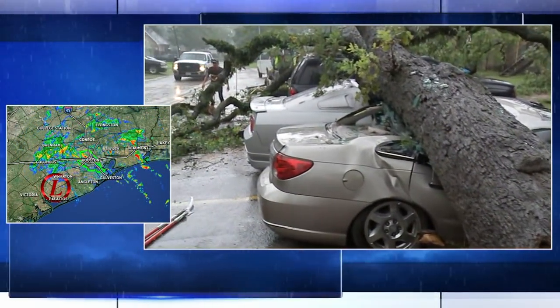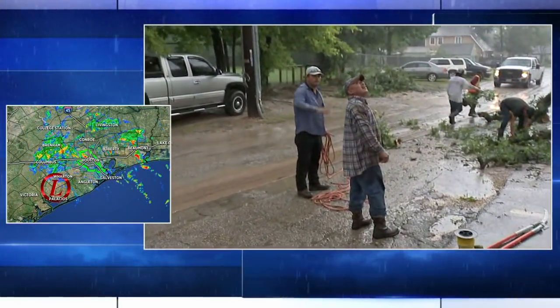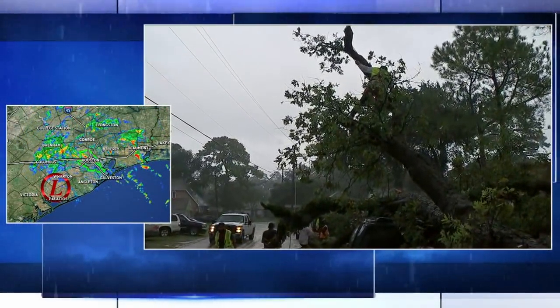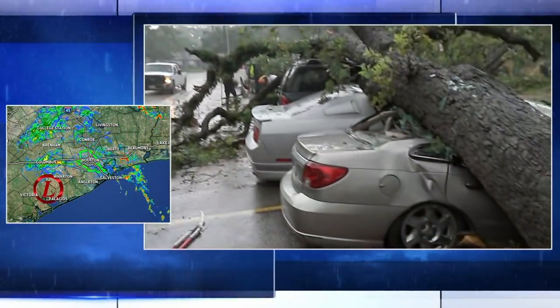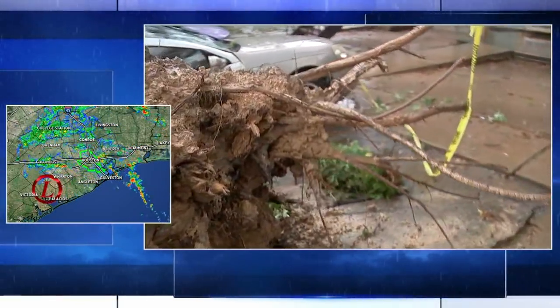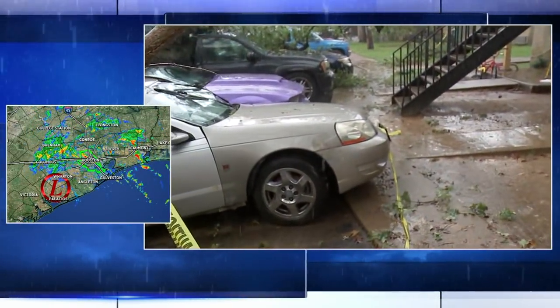Four cars just crushed. Right now, you have a professional crew out here, about 7 or 8 guys. They're doing a good job. They've got a safety harness on, they've got the chainsaw, and they're trying to take this tree apart and move it. Not really much you can do with the cars. I tell you what, you see the Saturn right here, this first car, the most severely damaged.